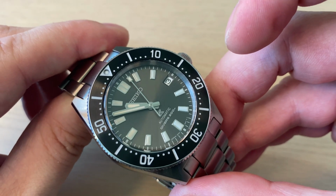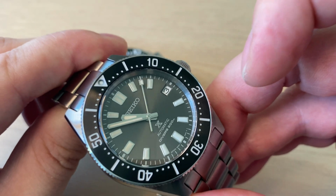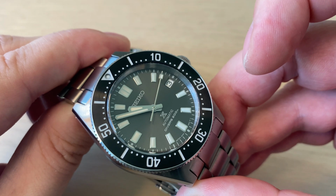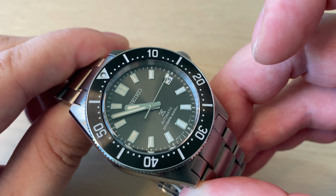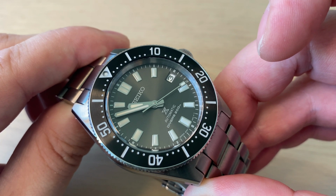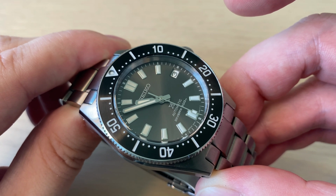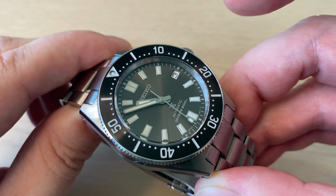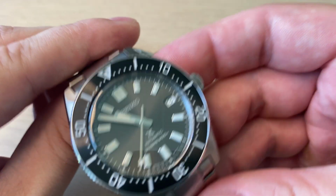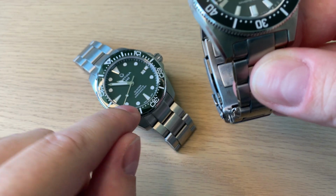Here we have the Seiko Prospex SPB143, a big smash hit for Seiko. When I first saw this watch, I fell in love, and I have really enjoyed this watch in my collection. I am thinking about maybe selling this watch, but I'm still thinking, and that's just because I have so many dive watches in my collection. This is priced at around $1,200. If you look around on Chrono24, eBay and places like that, you should be able to find them at around $1,000. It is water resistant to 200 meters, so 100 meters less than the Certina.